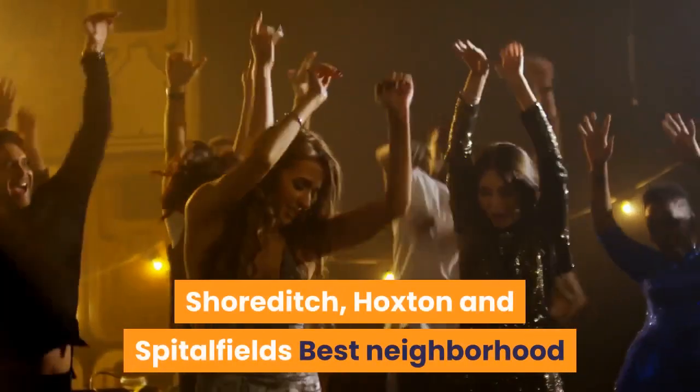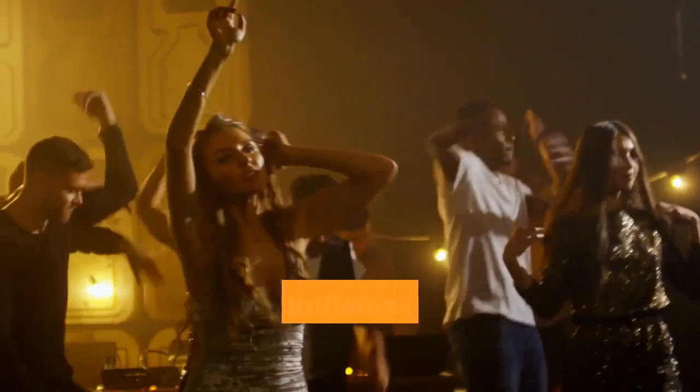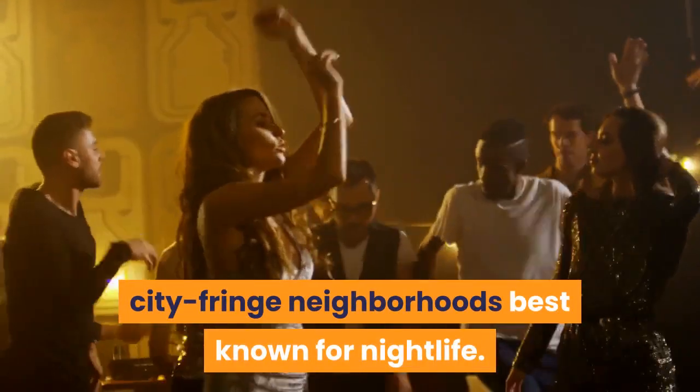Shoreditch, Hoxton and Spitalfields. Best neighbourhood for nightlife. The areas of Shoreditch, Hoxton and Spitalfields towards the east are historic city fringe neighbourhoods best known for nightlife.